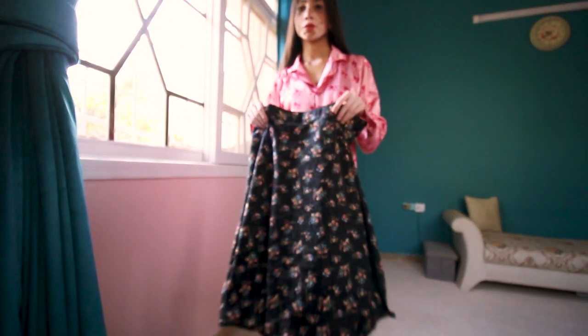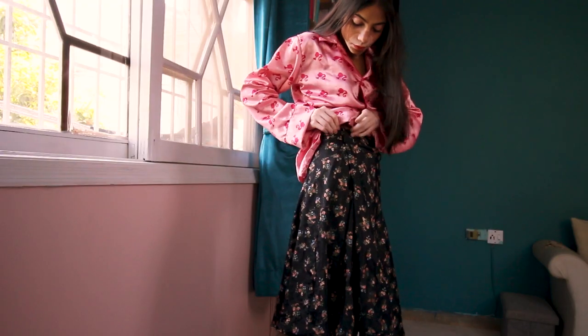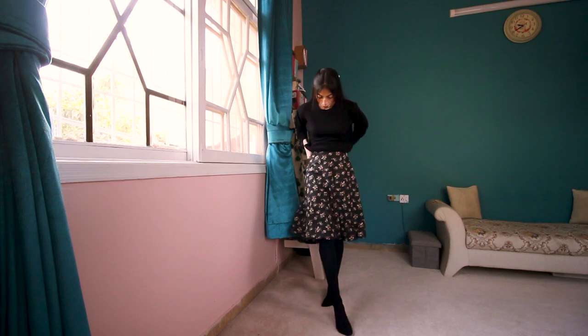For outfit number 5, I got this cute skirt that I wish was a tiny bit longer. For the modesty purpose, I am going to be layering this skirt with a pair of black opaque stockings. This sweater that I'm actually wearing belongs to my brother, and he used to wear this back when he was tiny. But I decided to keep it because I knew that this might turn out to be useful to me in the future, and I wasn't wrong.